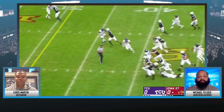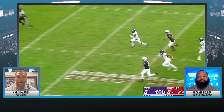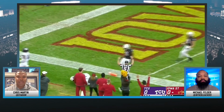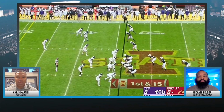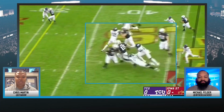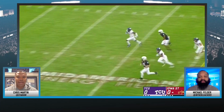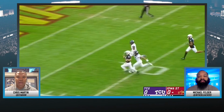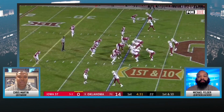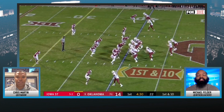It does, and with the zone read action, when you get out on that perimeter, he's athletic enough that he can make you miss. He's not a blazing guy, but he runs well enough, as we'll see here. He knows he's got a lead block by the H-back coming right. There's a kick out. But then he makes a subtle move outside and then dips back in, shows that he's athletic enough, he has good vision, and he's able to do this with his legs, which adds another element to that offense.